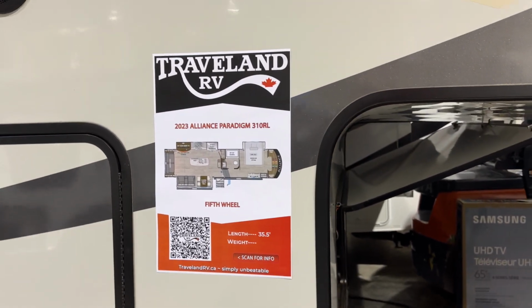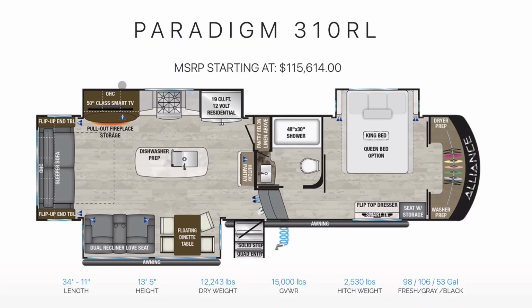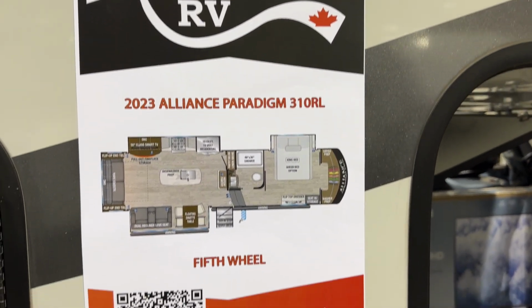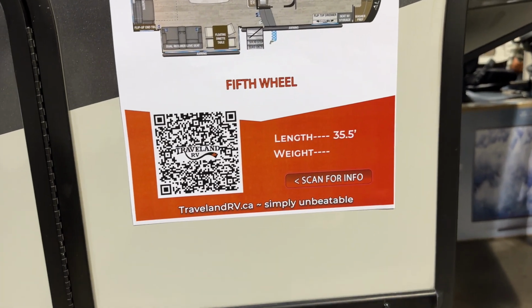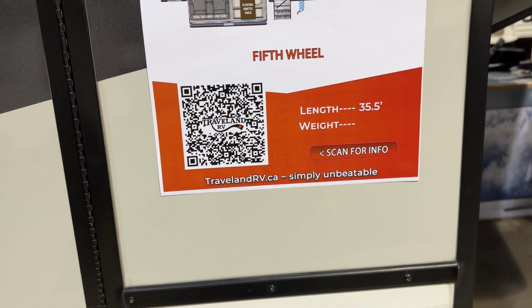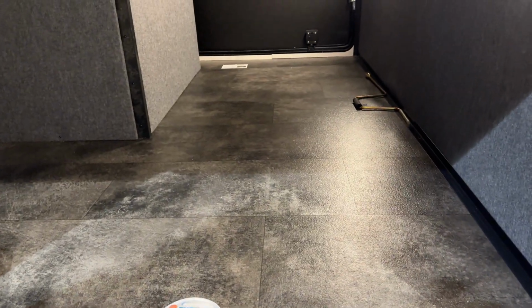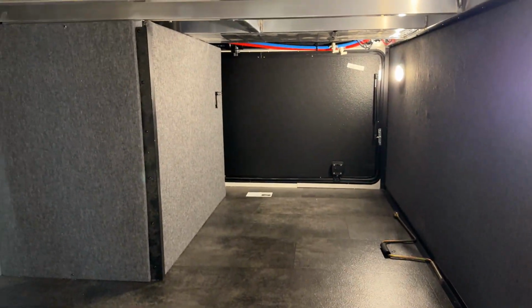Okay, so this is a really good comparison, right? Because we were just in the Alliance Avenue, and now we're going to switch over to the 2023 Alliance Paradigm 310 RL. So very, very similar layout, but you're in the Paradigm version now. So right away we get drop frame construction, which gives you way more storage. TV mount there, you can put a TV in there.